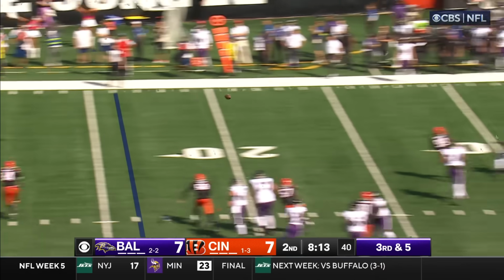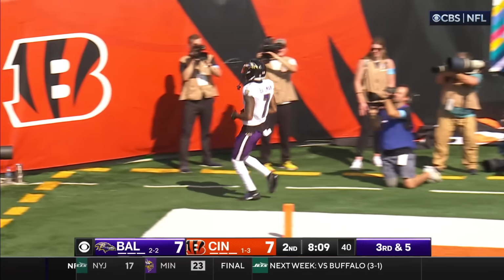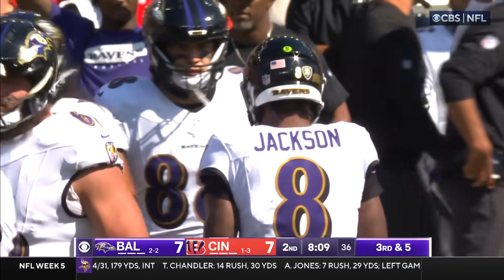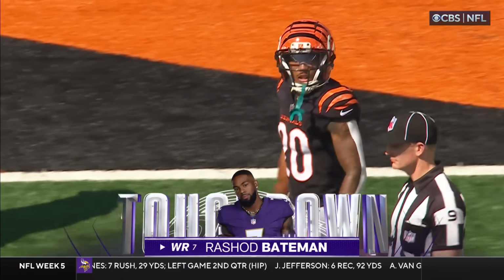The blitz is on from Stone. The throw. Bateman 10, 5. You can put him in for a touchdown. 16-yard touchdown pass, Jackson. And Baltimore is back on top.